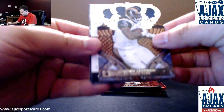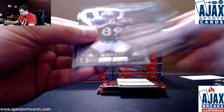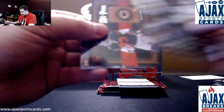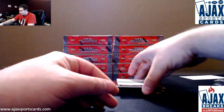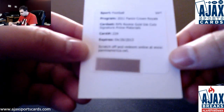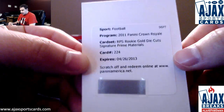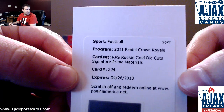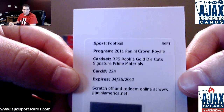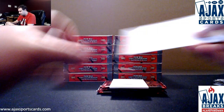Yep. And we got a redemption here. So we're going to go to our handy dandy checklist. Figure out who gets that. So it's going to be, oh wow, look at this. RPS Rookie Gold Die Cut Signature Patch Auto. That's a lot of words there. That tells me probably low numbered. It's expired, but Panini will still take the code. But it's number 224.